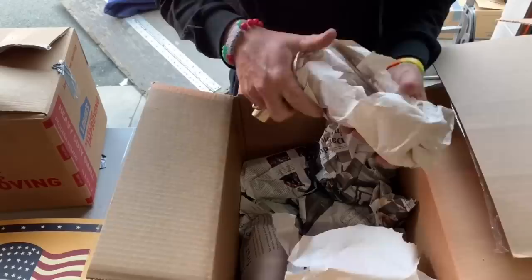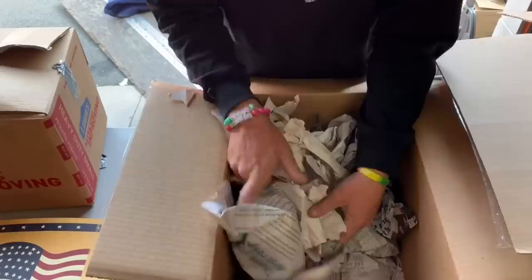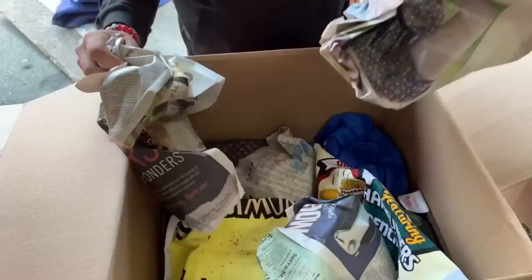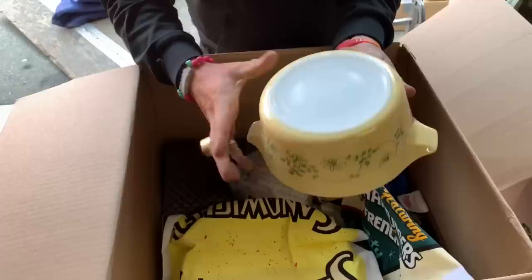Simple cups. Looks like it's a whole cup set in here if I go by the way it feels. Another cup like that. The whole set of the cups down there on the bottom. Glass heavy kitchen stuff. They have their little vase type thing. Cute. Vintage Pyrex. I think it's vintage. That's a good eBay item.